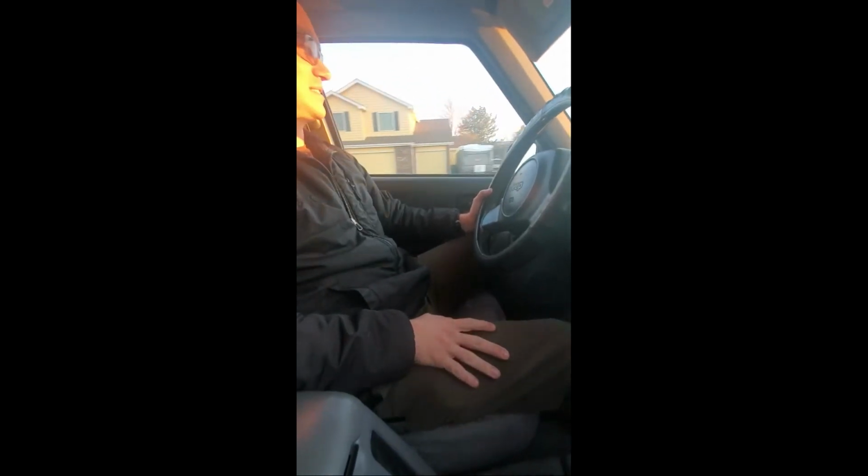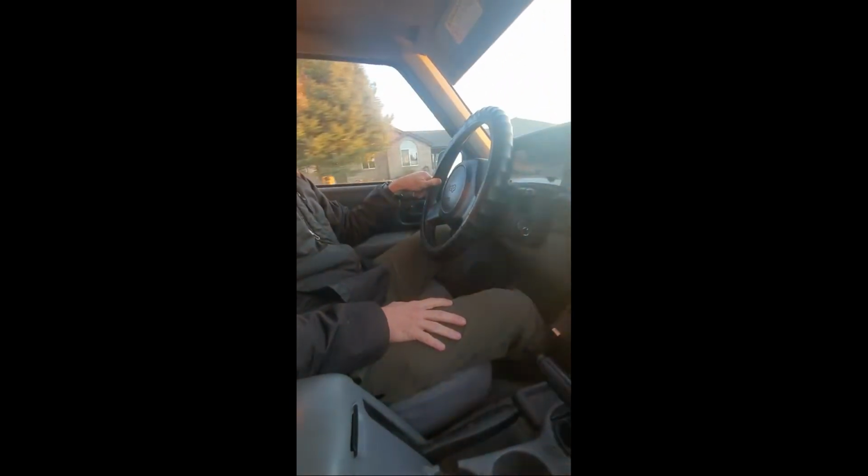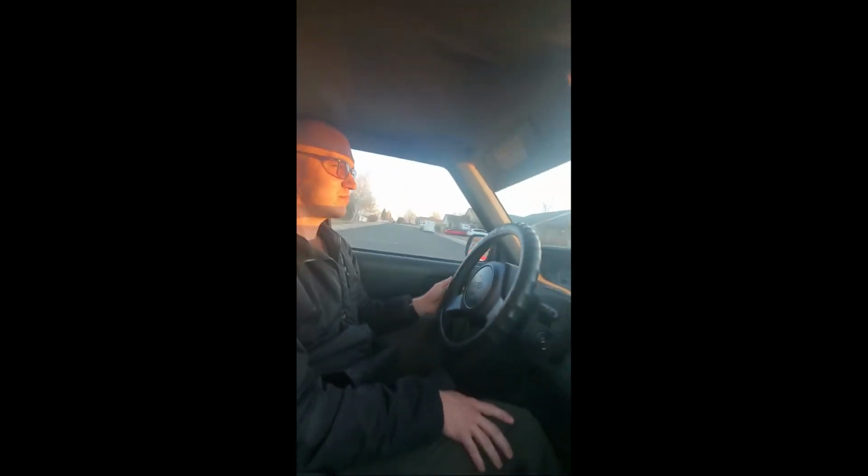What do you think, Dale? Oh, I like it. This brings me back. I'm an 80s baby. This thing is great. I would have killed for one of these things in high school. I really enjoy this Jeep. And all the power windows work. The headliner's a little rough, but who cares?